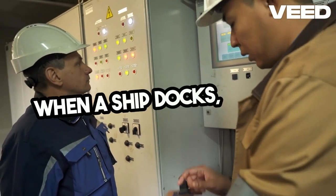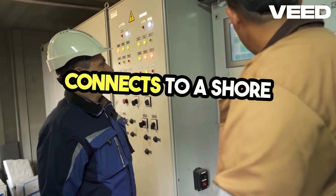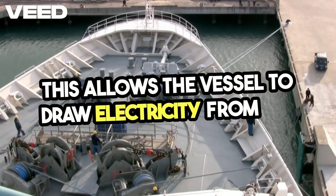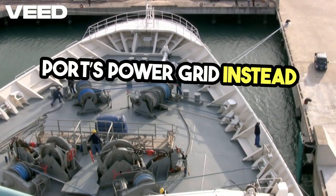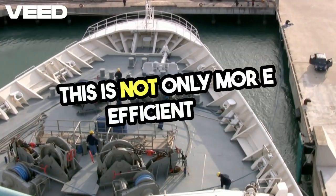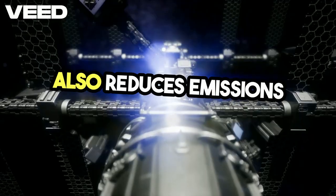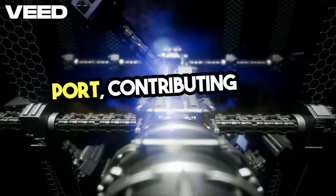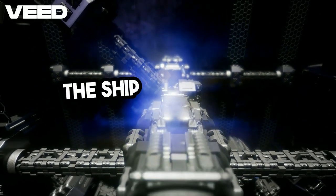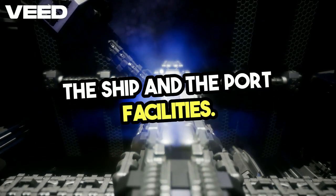When a ship docks, it often connects to a shore power system. This allows the vessel to draw electricity from the port's power grid instead of relying on its generators. This is not only more efficient but also reduces emissions while the ship is in port, contributing to a greener environment. It's a win-win for both the ship and the port facilities.